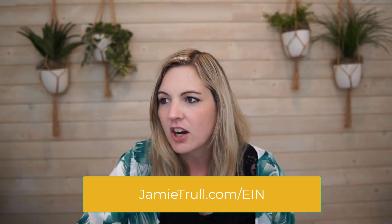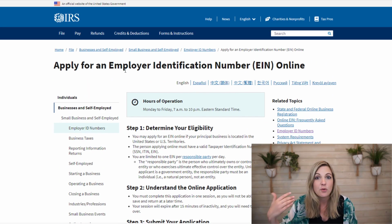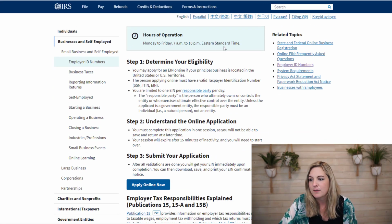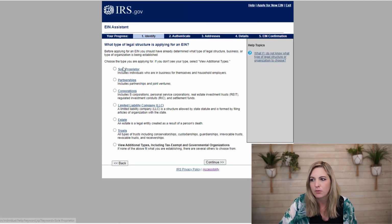So when you jump in here, you're going to see this is the IRS website, apply for an employer EIN. And it's going to give you hours of operation. If you are looking at this not within those hours of operation, then this Apply Online Now button may not be functional, but if you are during that time period, then you should be able to just apply online now, and it's literally just a couple step process to do this. I'm not going to go through the whole thing because, again, it's really easy, but you just pick, okay, I'm a sole proprietor or you're an LLC, whatever you are, and just continue through.